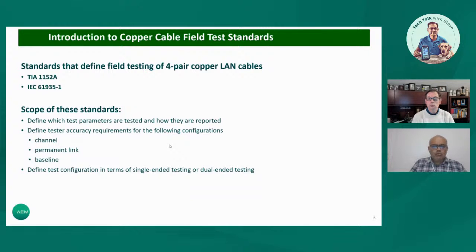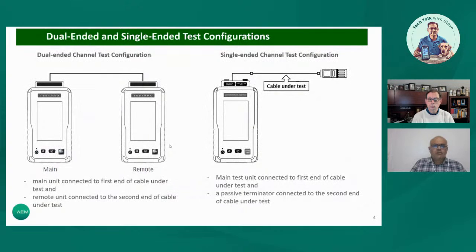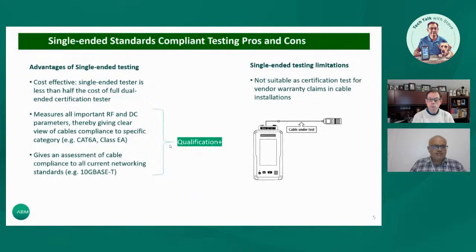So here we will talk more about the two types of testing. On the left, you can see there is a tester that looks very similar to our Test Pro. It is a dual-ended certification test configuration. And on the right, what you have is a single-ended test configuration, wherein you only have one test unit and the other end of the cable under test is attached to a passive terminator. So this is the Qualification Plus test.